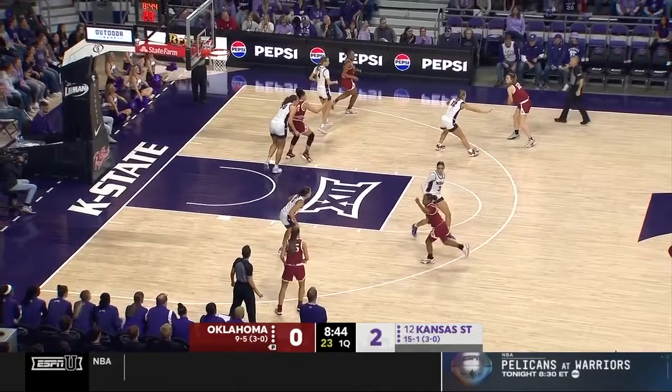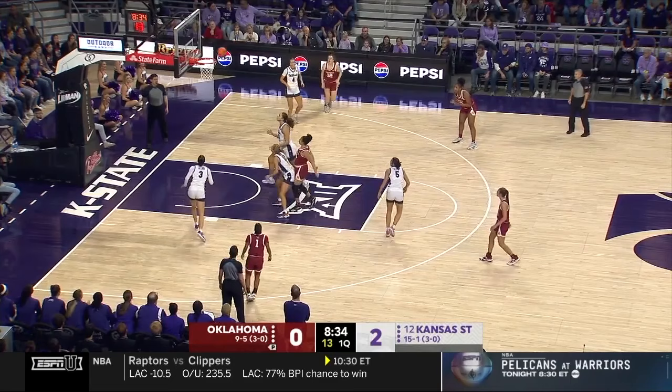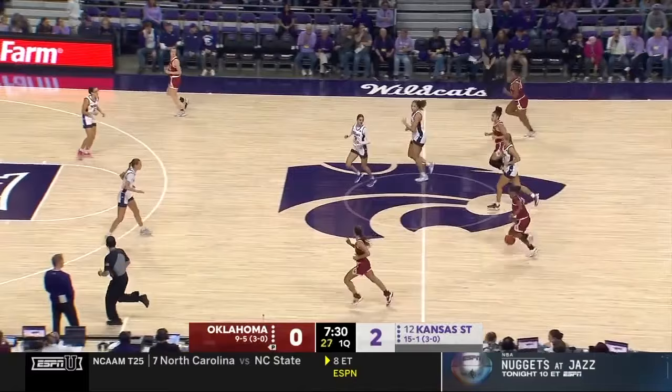Oklahoma with the ball. Lexi Keys, the transfer from Oklahoma State, out top. We heard Jenny Baranchek over to our right saying, shoot the ball, Lexi. She hasn't been shooting well, but she's a great three-point shooter in her career. Coach Mitchell talked to us about it as well this morning: offensively, they can score the basketball, but they really wanted to focus on their defense.